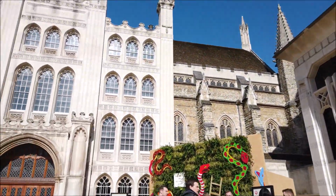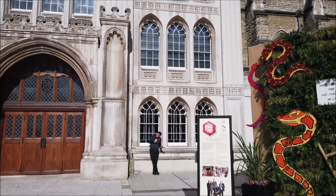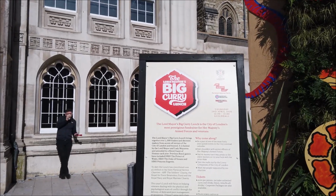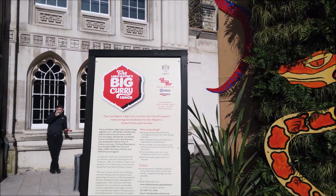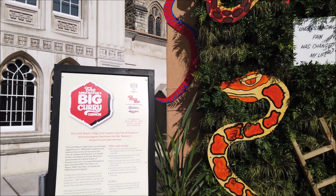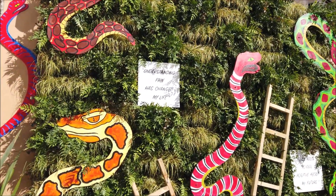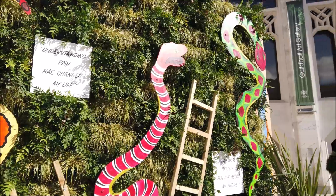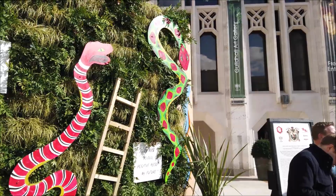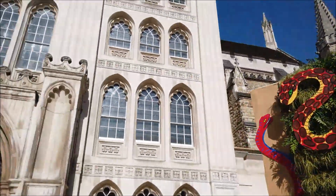Could do. Right, so here we have something set up to bring our attention to the Lord Mayor's Big Curry Lunch, the City of London's fundraiser for Her Majesty's Armed Forces and Veterans. Have a little installation here. Understanding pain has changed my life, by Joe Nightingale, and I'm able to feel positive about my future. Also Joe Nightingale. The towers of the Guildhall behind it.